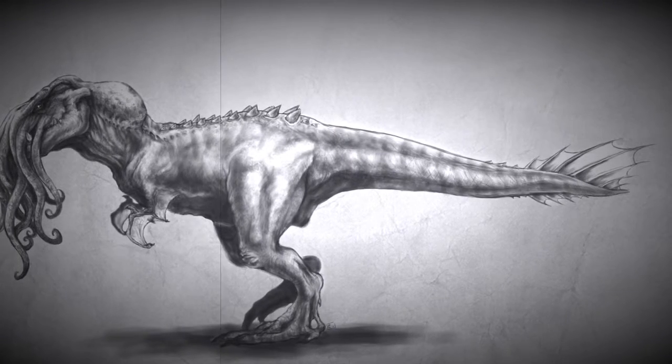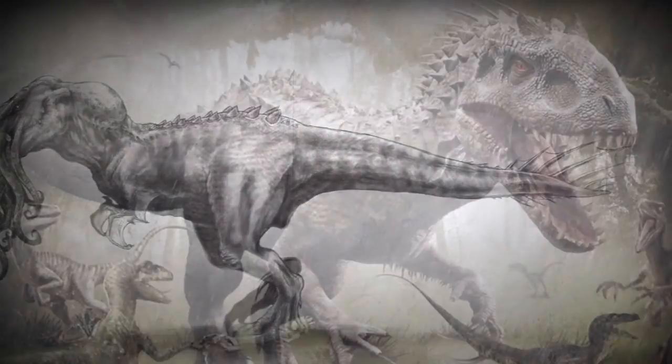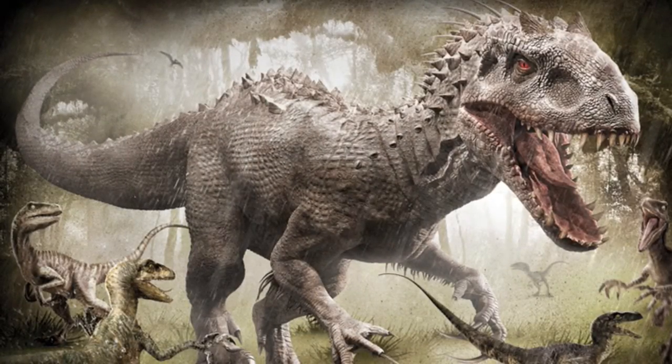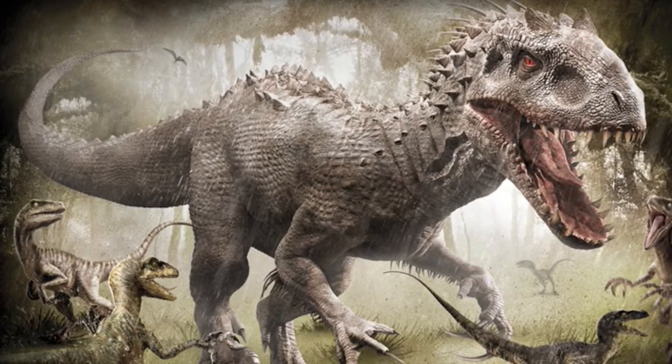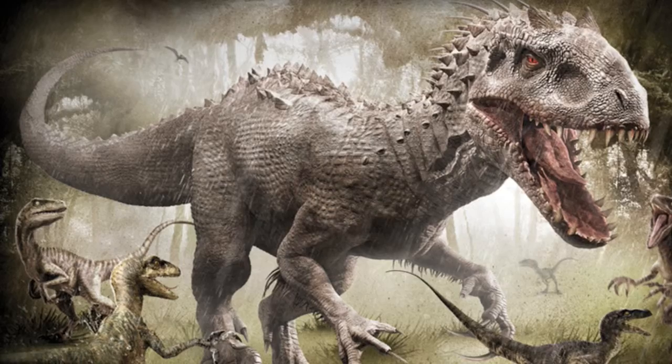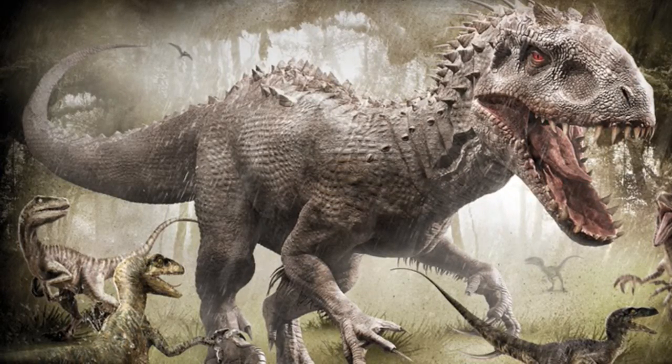And then we talk about morphology. It looked cool, the Indominus, don't get me wrong. I thought it just looked like an albino T-Rex. Physiologically, it was both interesting and dumb.